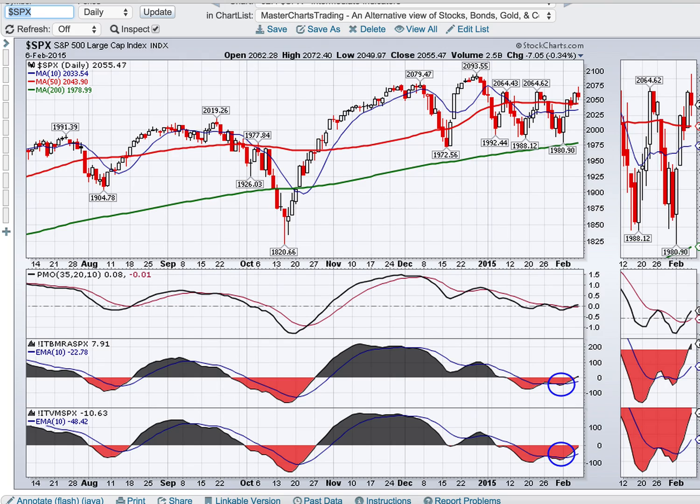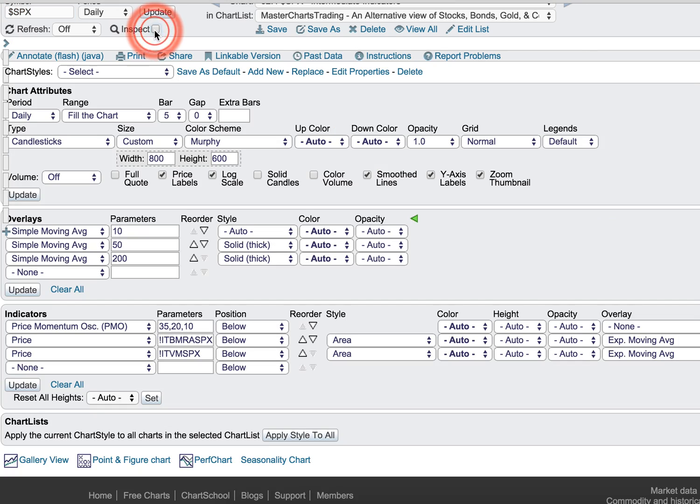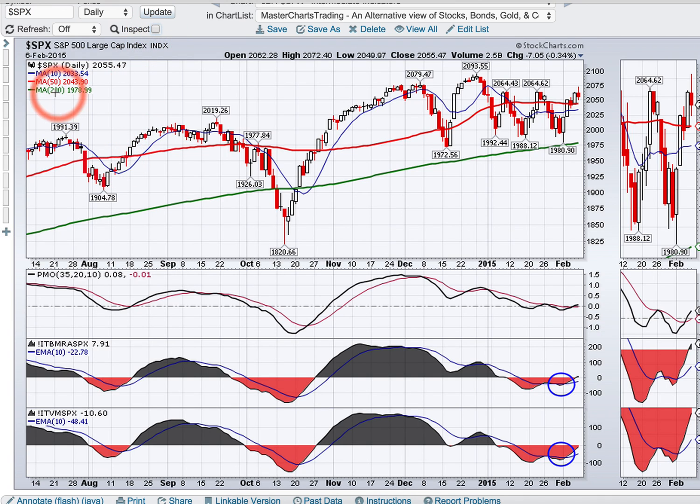Let's look at the next chart, and this is also the S&P 500 large cap index, but it has different moving averages. For example, this is a 10, 50, and 200. But this is a simple moving average. In the previous slide, I showed the exponential.